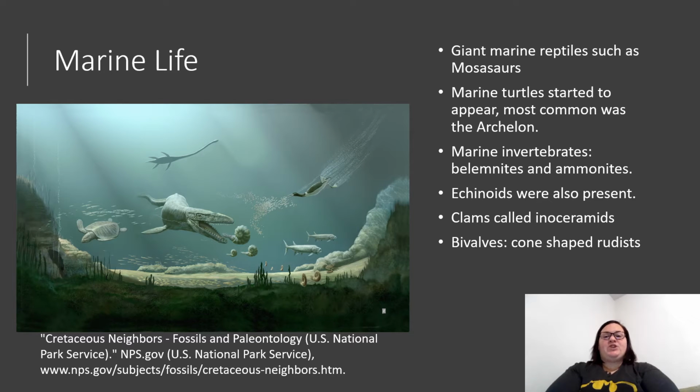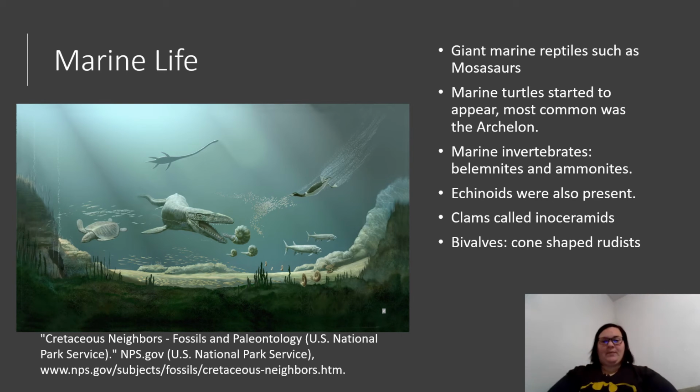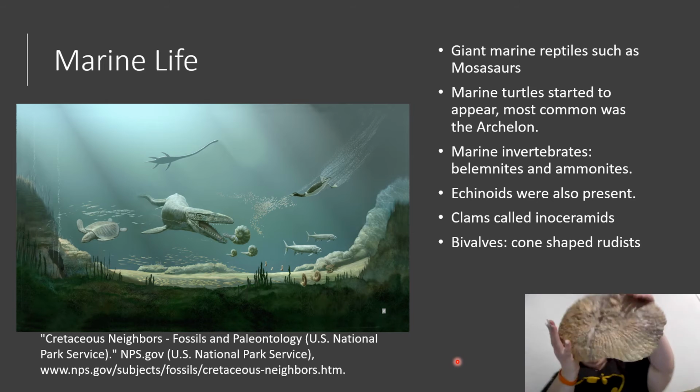Marine life. Giant marine reptiles such as mosasaurs started to appear. Here is an example of a mosasaur vertebrae. Marine turtles started to appear. Most common was the archaelon. Marine invertebrates such as ammonites started to really boom at this time. Here is an example of an ammonite.